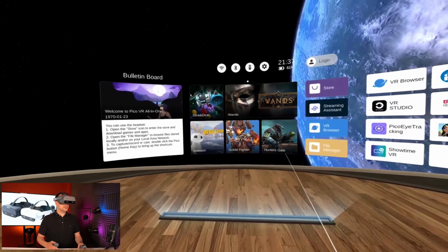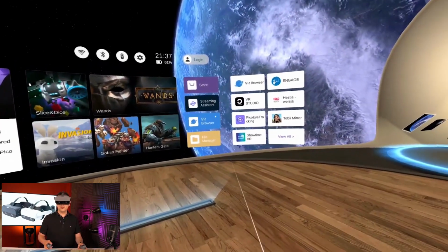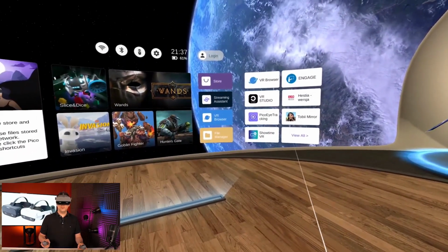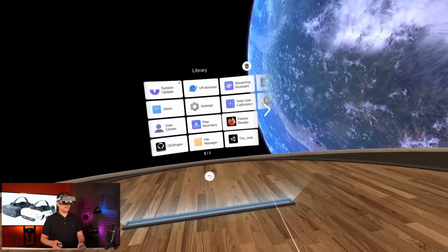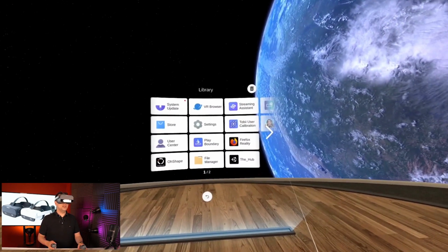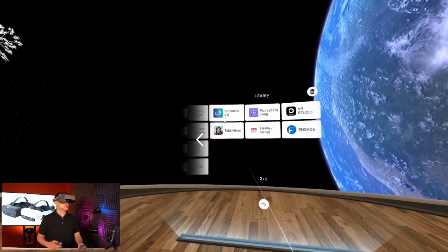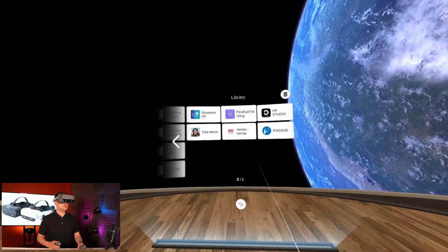Yeah, so as you can tell, they put some software here, some games already, but also Pico eye tracking and Engage, which I think is really cool. And let's check what else they put here. Firefox Reality, File Manager, O-Shape, System Update, Toby, User Calibration, Pico eye tracking, Showtime VR, Toby Mirror. So let me check out the Pico eye tracking now. Let's see what happens.